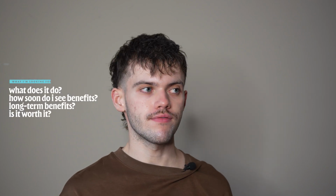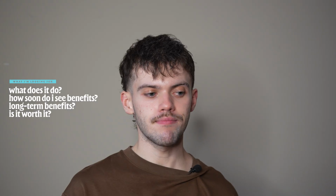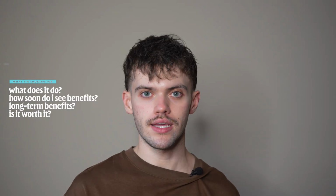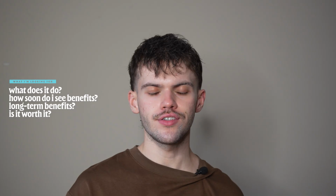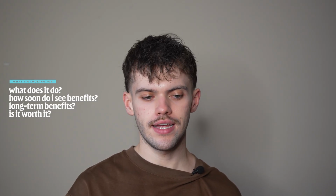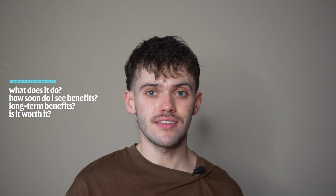The things we're going to be looking for include, what do I notice this product to do? Is it an instant benefit with calming? Because that is something that I've seen people talking about with this product. And also, what does it do for my skin more long term? This is not an expensive face mist, but to me, face mists are more of a luxury. I want to see what this product does and if it's worth it.